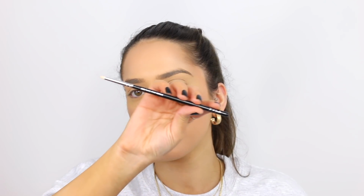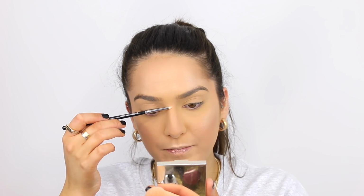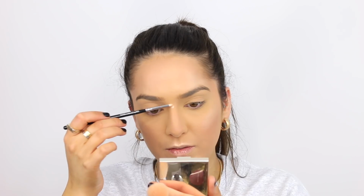Where's my nose little brush? I bought this as well because I wanted something more precise. I do have a couple of Zoeva brushes. Okay, I was lying before. This is the 240 Luxe Petite Pencil Zoeva brush. It's just a really, really small pencil brush. People probably use this for underneath their eyes, but I use it for my nose contour. So I'm just gonna take a little bit of that Jouer, tap this bit off, and I just press some right here.